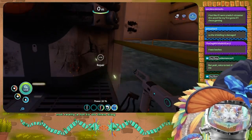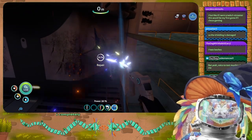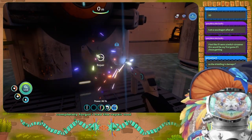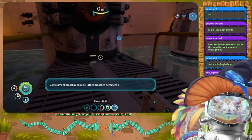Fuck me, is it the repair tool? God damn it. I completely forgot I had the repair tool.